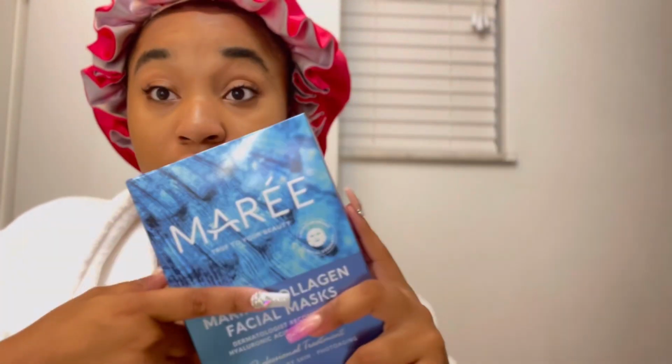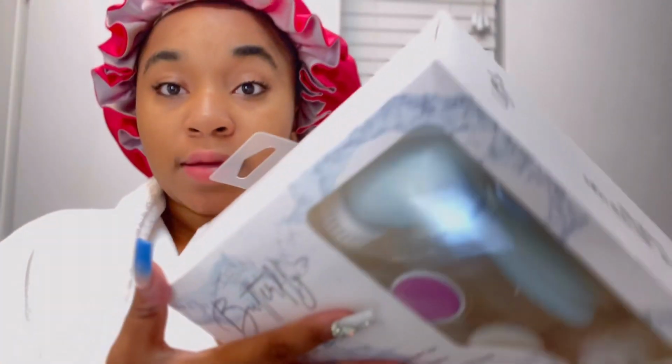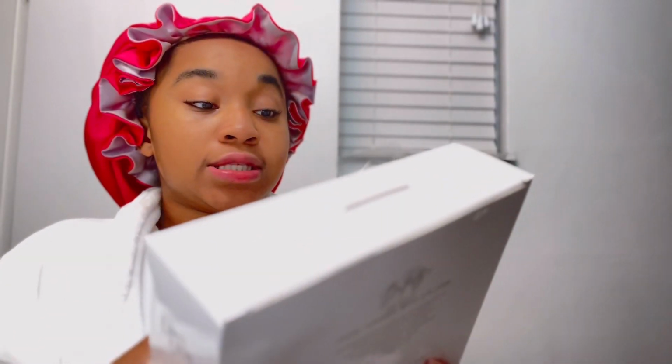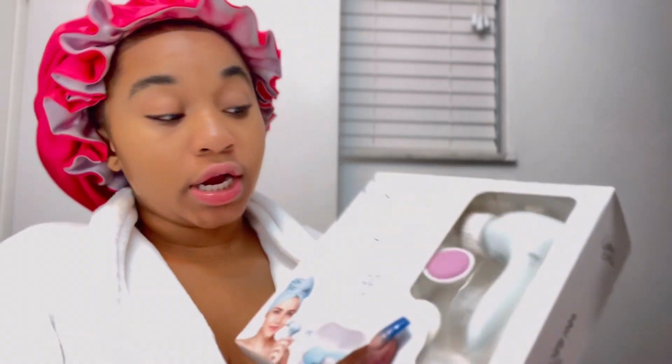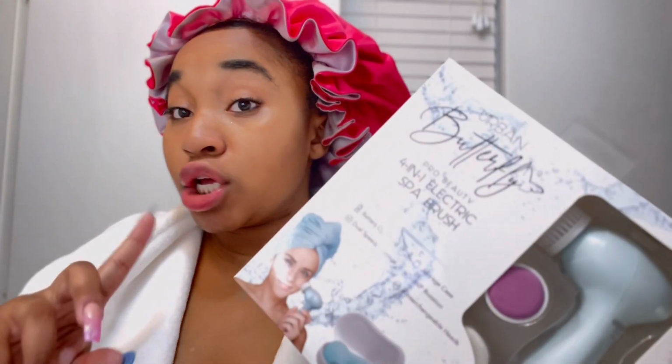But right now it's my collagen facial mask. I'm sorry for my mispronouncing. I'm a little tired, and I'm ready to get this over with so I can clean. My baby father actually got this for me as a present. But this is for me to clean my face. I hope my batteries work for it, but it is a 4-in-1 electric spa brush, which is going to be easier to clean my face. So I think I'm going to use this first, and then I'm going to use the face mask because the face mask got to sit for a while. So I'm probably going to just clean my face first and then use that.